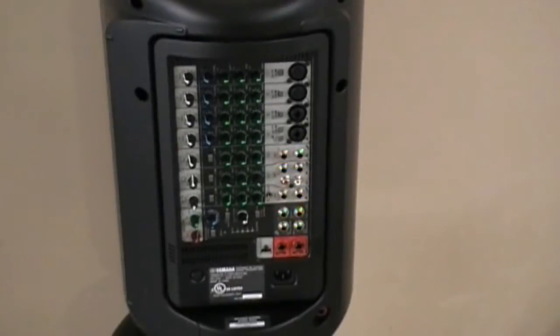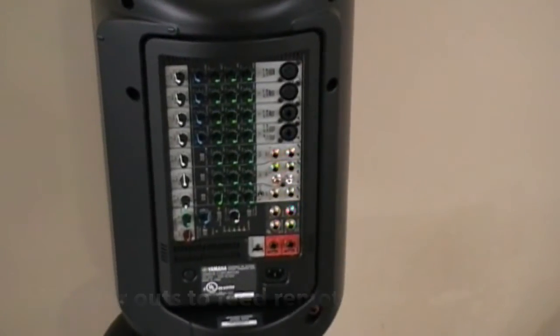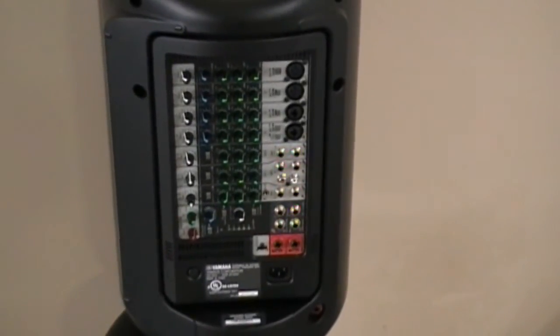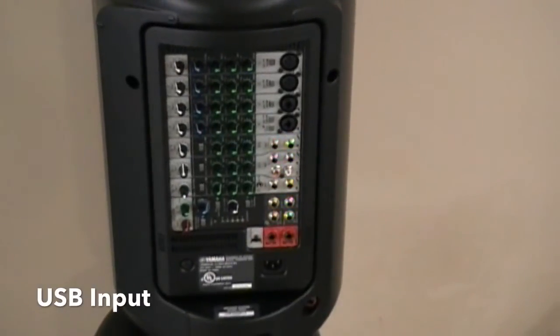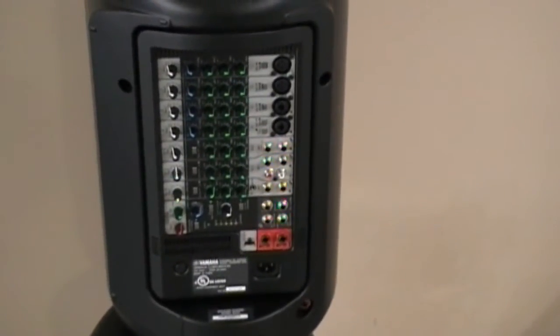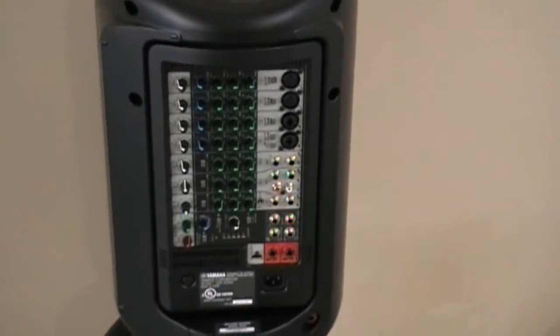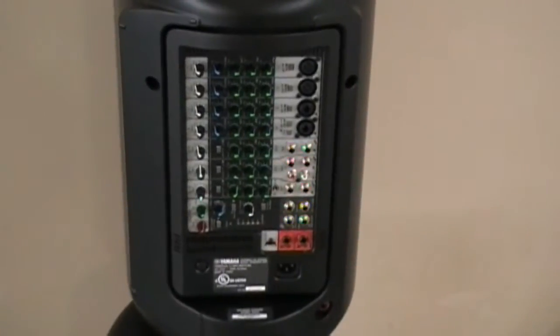But we've got monitor outputs on here. We're going to run 1 monitor output into the Manette Hall area, the other monitor output to some powered speakers that are going to be up on that balcony area in the dome. And we've also got a USB input on this, so we can hook an iPad right up to it. And we've got all the microphone inputs that we're going to need for announcements. So we should have this covered very well. Let's get it wired up and see how it sounds.